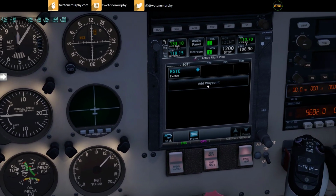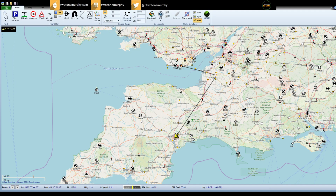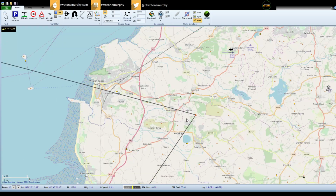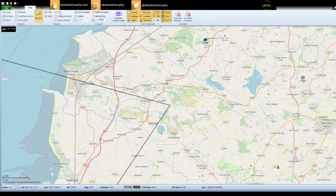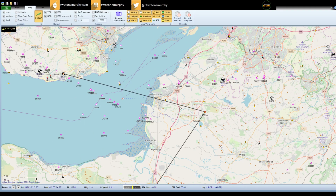So, our flight plan. We're going from here. Actually, I'll show you on Plan G. So we're here in Exeter. We're going to be heading up to a waypoint here. Up to ROTLU, and then we'll be turning left. We're just before Bristol. Turning left and straight over to Cardiff. That's the plan anyway. So we'll get this set up.